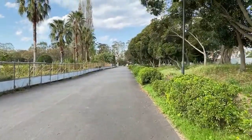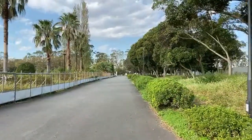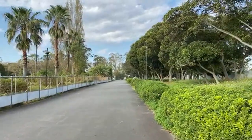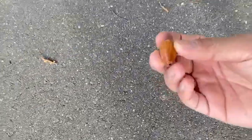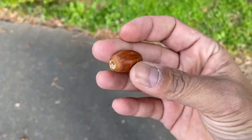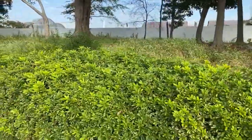Let's go towards the museum, the Marine Museum. So it's already a very interesting trip. Oh, they got acorns! Yes! Totoro, this is very... It's gonna grow into a big tree.